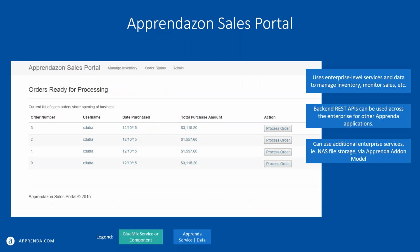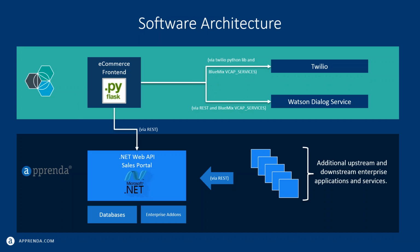But at the same time, how do we track all of our golden data? So, order numbers, purchase amounts, customer names, these are things that I don't want in the public cloud. So how do we marry these two together? What you'll see here is that our e-commerce front end is going to reside in Bluemix, and we have two binding services to Twilio and Watson Dialog. And then we're going to have our .NET Web API sales portal connected to our golden source SQL Server database behind the scenes, as well as being available via API to other upstream and downstream services in that corporate portal.